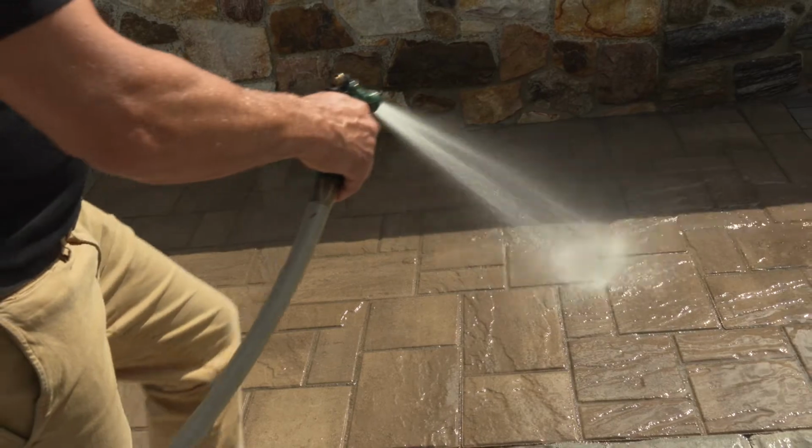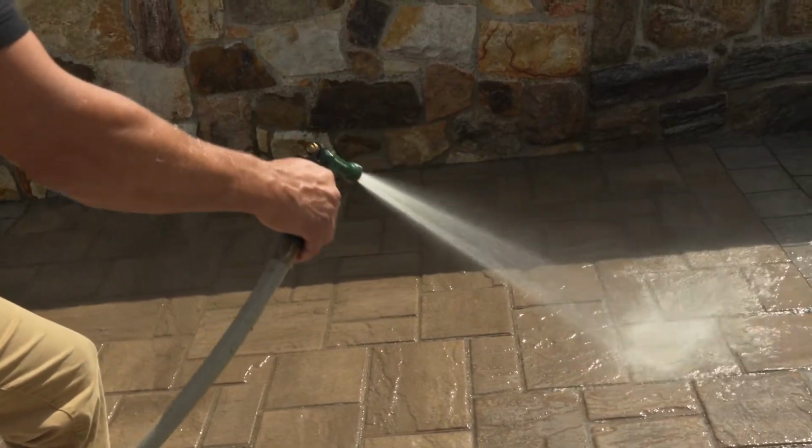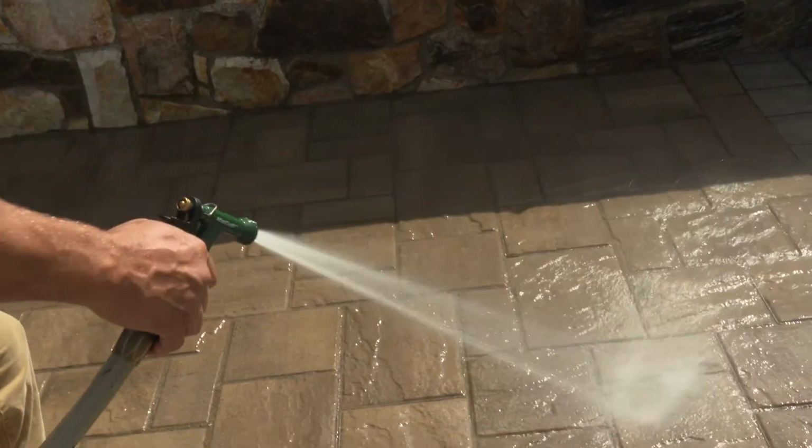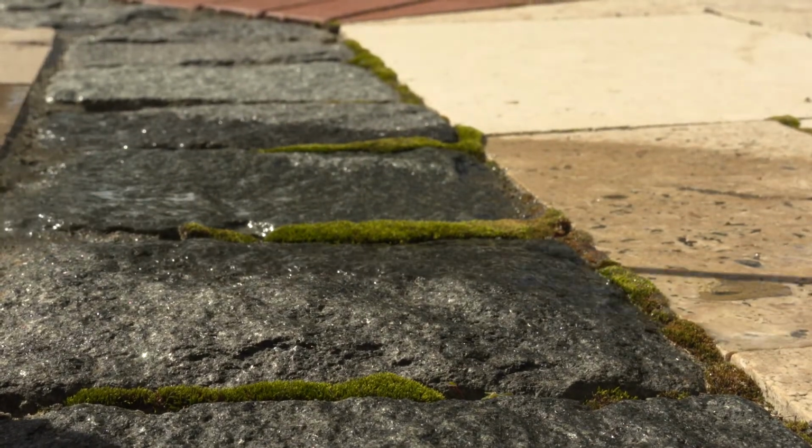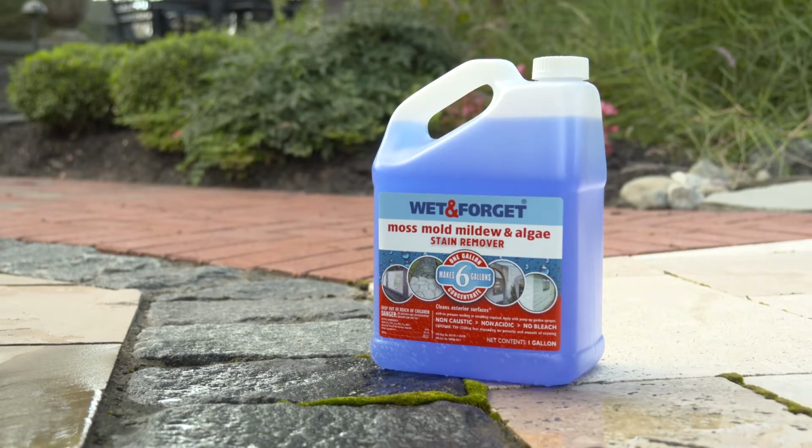We don't recommend power washing because it can cause permanent damage and could void your warranty. Any moss, mold, mildew, or algae stains can be removed with a solution like Wet and Forget.